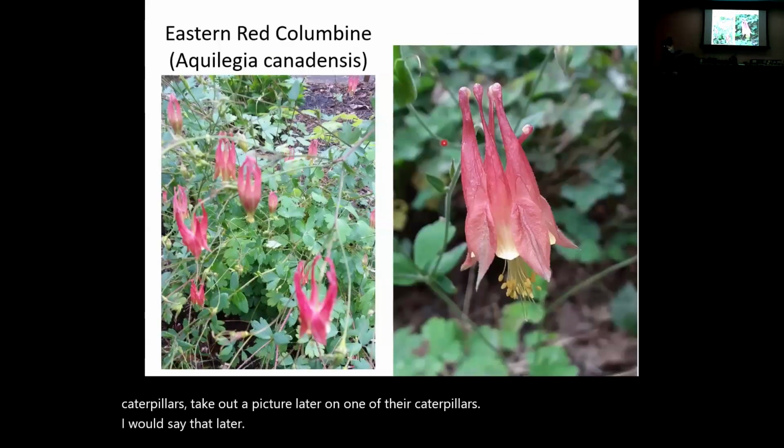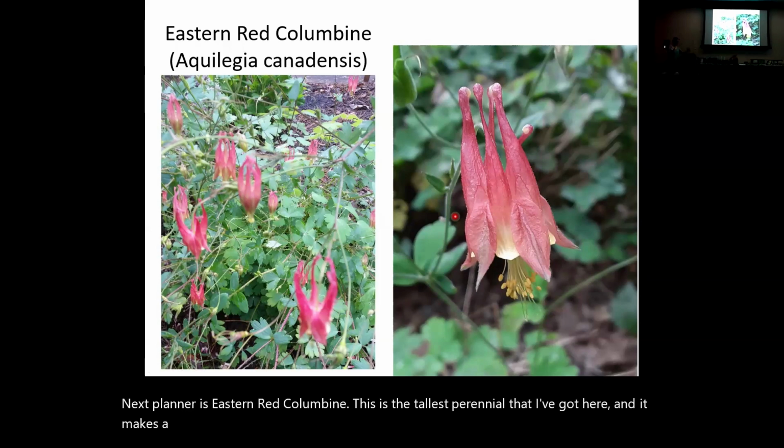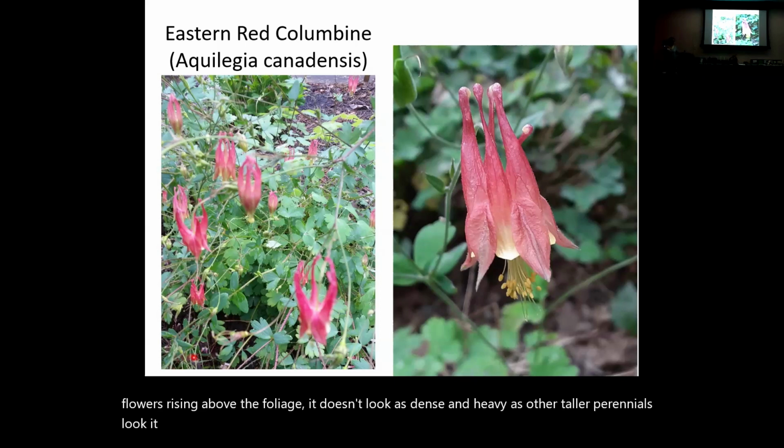Next plant is Eastern Red Columbine. This is the tallest perennial that I've got here, and it makes a clump of foliage about that big, and the flowers are above it, up to about that tall. So it's a tall plant for my small garden presentation. But because the flowers rise above the foliage, it doesn't look as dense and heavy as other taller perennials look. It doesn't make a big vast clump. They spread by seed, and they don't spread that much, depending on your yard. They might spread a good bit.